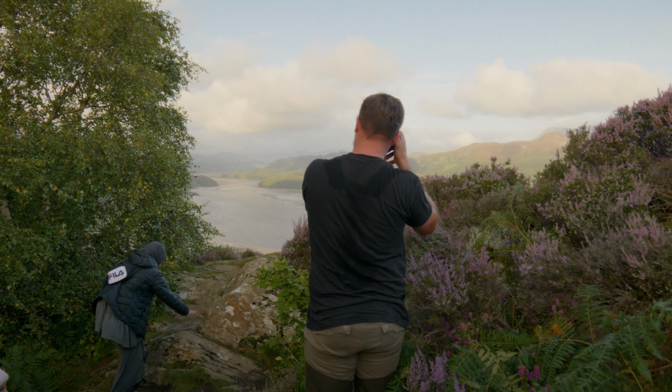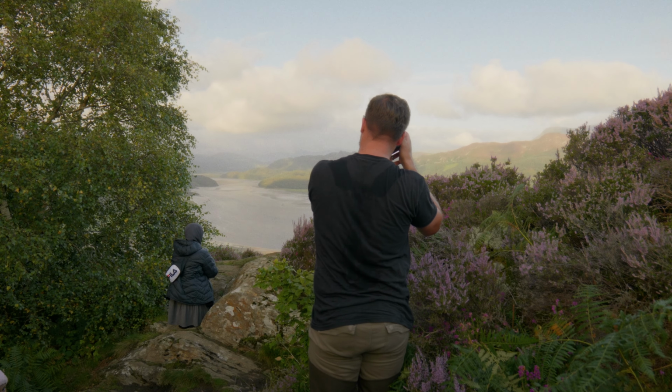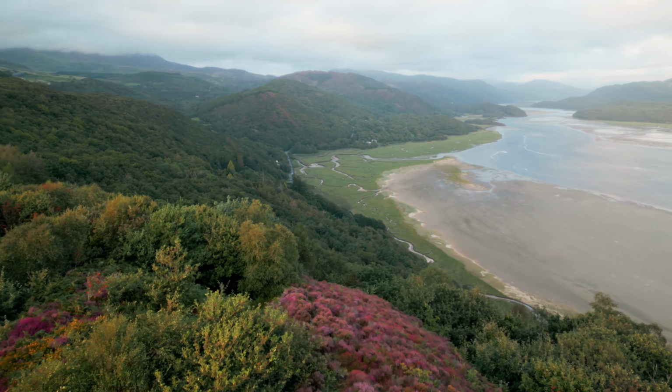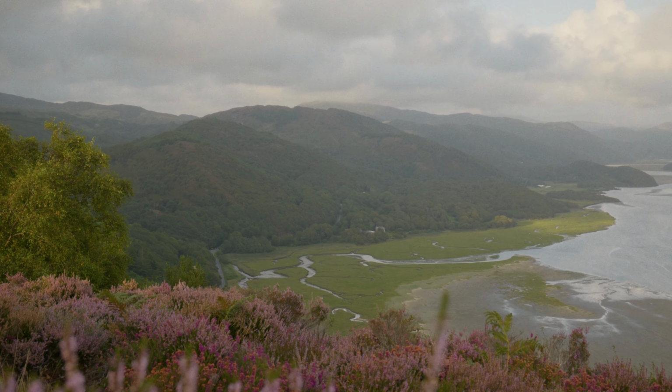This isn't the hero shot, but it's a pretty good start and a good taste of things to come. So we've got our first shot here. You can see down behind me that there's this awesome little estuary stream thing happening. It's creating these incredible shapes.